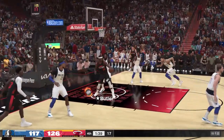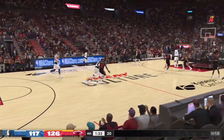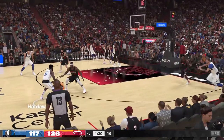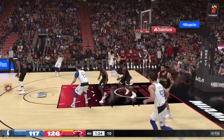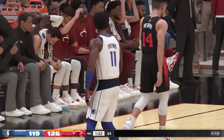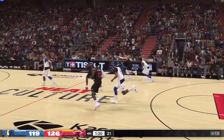And here is Butler over Hardaway. Butler, no good. Butler against Hardaway. This is to Doncic. The kick out to Irving. And it's Dallas with another. Insanely quick on that release. Kyrie, beautiful. 1:21 left to play here in the fourth.